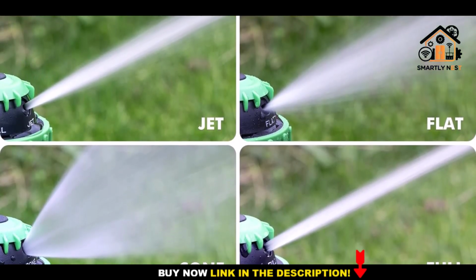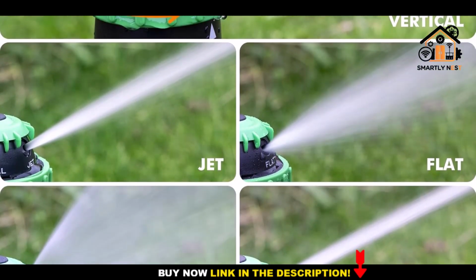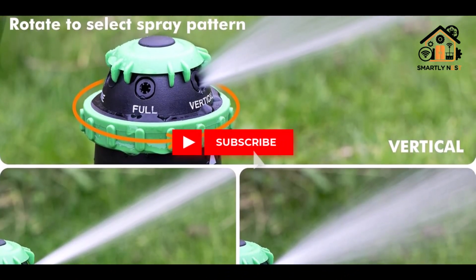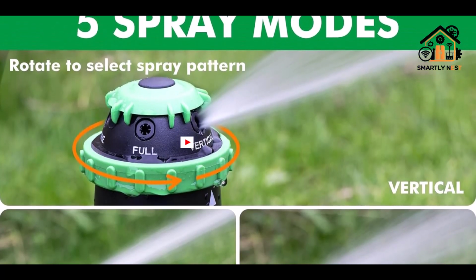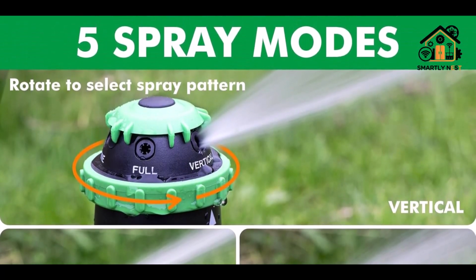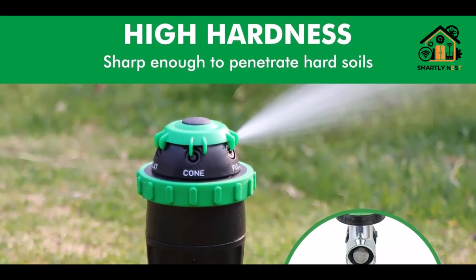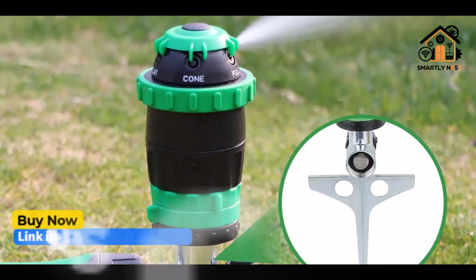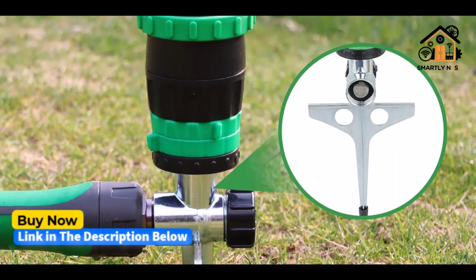With a coverage area of up to 50 feet in diameter and a total coverage area of up to 1,900 square feet, the RESTMO Gear Drive Sprinkler offers excellent flexibility for small to medium-sized yards. Adjustments are made easily by rotating the adjustment collar, which lets users select spray widths from a narrow 25 degrees to a complete 360-degree circle.